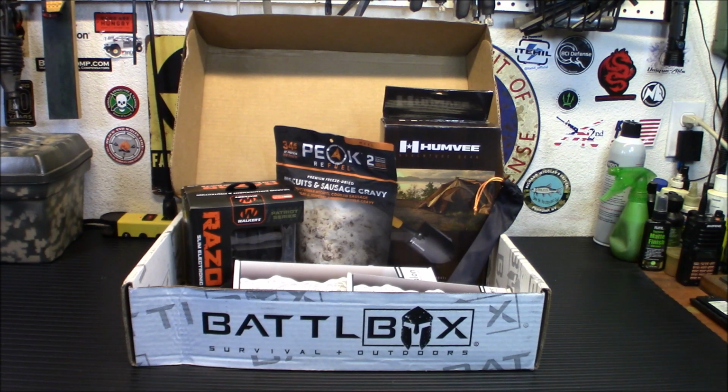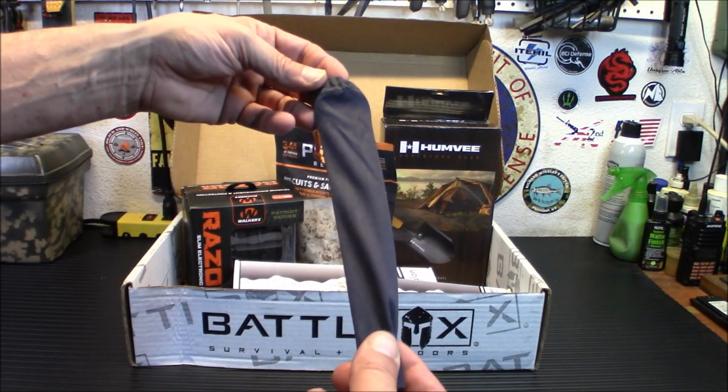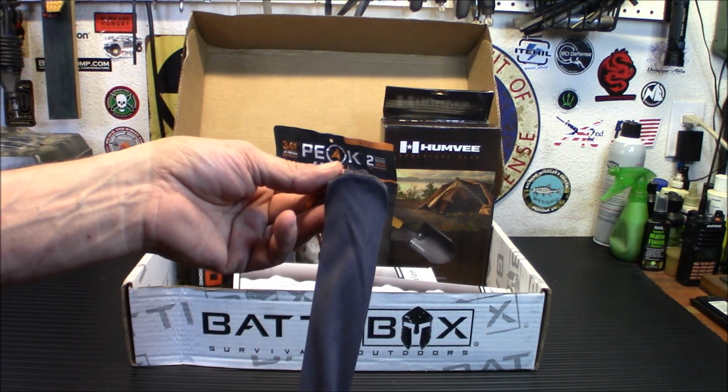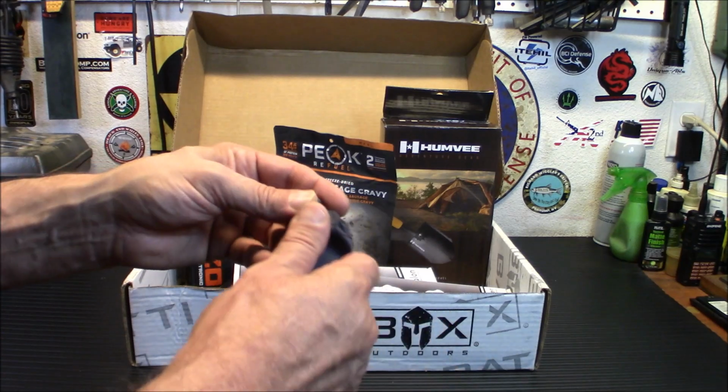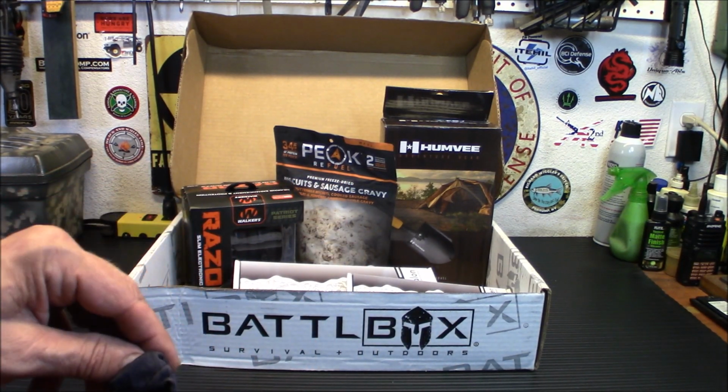So we're going to start off real simple. We're going to start off with something that you may think, why is this in the box? But it's actually a very handy piece of gear if you do a lot of cooking out in the outdoors. I'll open this up. When I first saw this, I thought this was some kind of shoehorn. I'm like, really, Battlbox? You sent me a shoehorn? It isn't, don't worry. This is the Peak Refuel Titanium Spork.